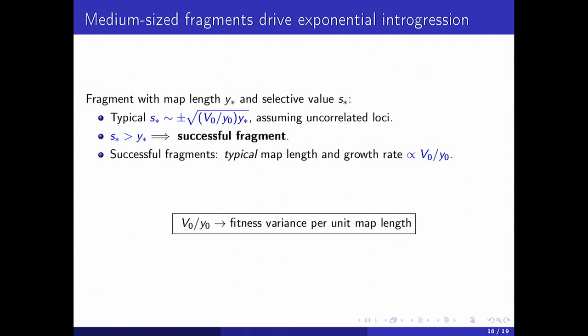And if we just plug in this s here, what we find is that the typical map length and growth rate are proportional to this one quantity, which is the fitness variance per unit map length. And as before, we see that this involves both the variance of individual effects as well as the density of causal loci, and so it's really hard to disentangle these two things.